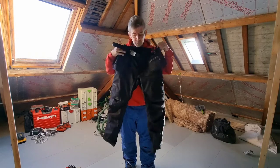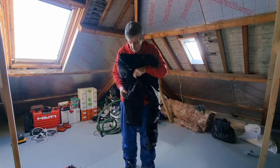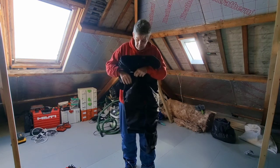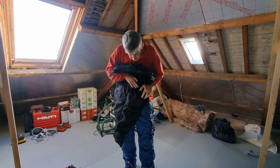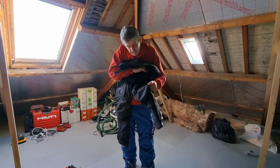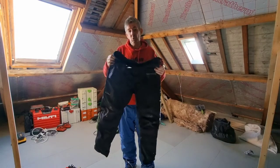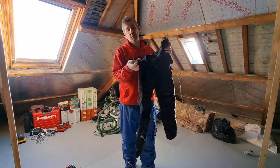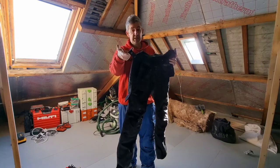They've got good internal pockets for knee pads, although that one's ripped. They're quite heavy, quite a lot of weight to them. And they've got a hammer hook, which is really handy as well.